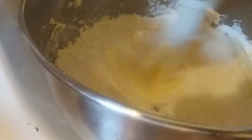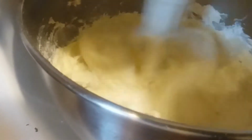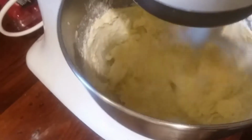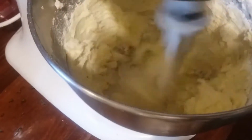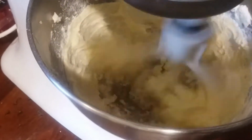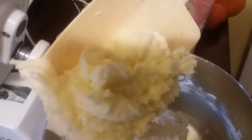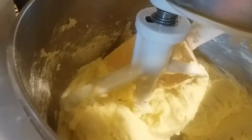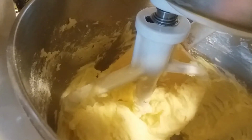And I'm going to blend this until it's smooth. That's what it says anyway. Looks like it's getting there. I better straighten down the sides. That's looking lovely and creamy. What do you think? I think so. Now we're going to go down to low speed, and we're going to add 2 teaspoons of vanilla extract.